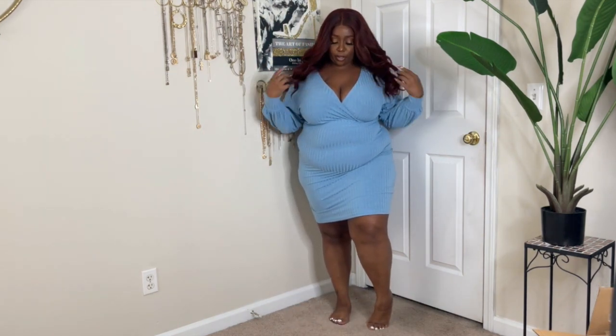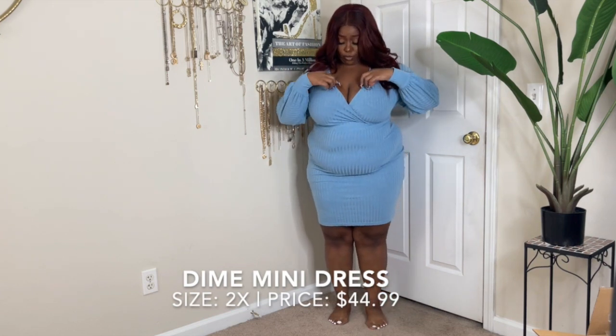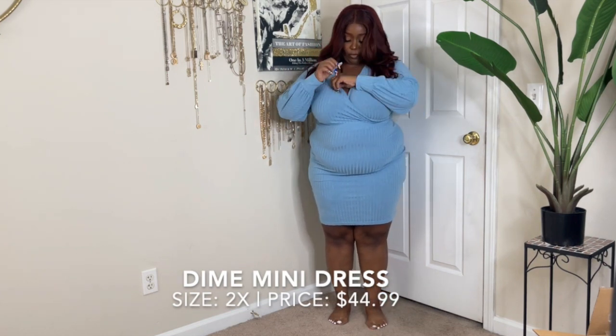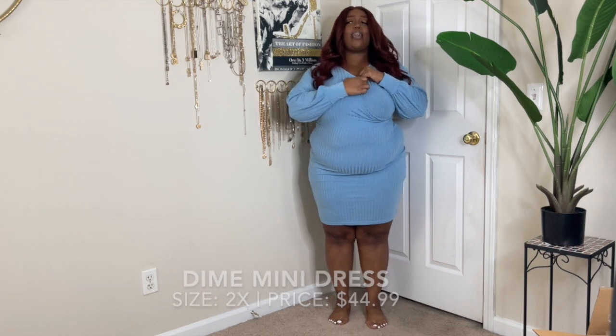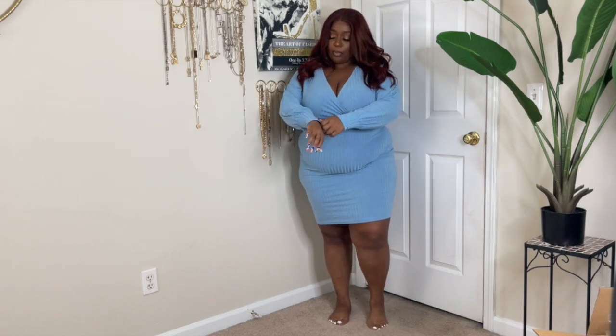All right, last but not least, we have this super cute powder blue dress. Now, I did do a little DIY to it because it was pinned up to here or like here. And I was just like, that's not me. So I went ahead and cut it. So we have a little bit more because that's just more my speed. I love that we have a little bell sleeve.